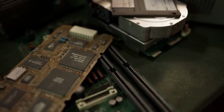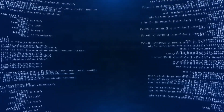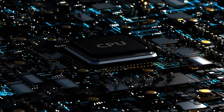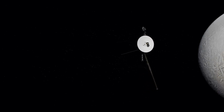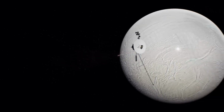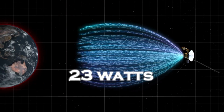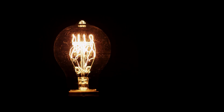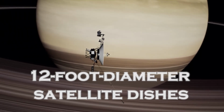But the challenges didn't end there. With just 69 kilobytes of memory, a fraction of the capacity of a modern smartphone, the onboard computers had to rely on their own intelligence to manage the complexities of this extraordinary journey. Data collected by instruments aboard Voyager were stored on 8-track tape recorders before being transmitted to Earth via a transmitter that only used 23 watts, about the same power as a light bulb. These probes were equipped with 12-foot diameter satellite dishes to facilitate communications.